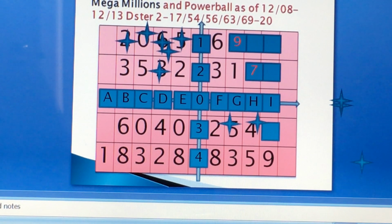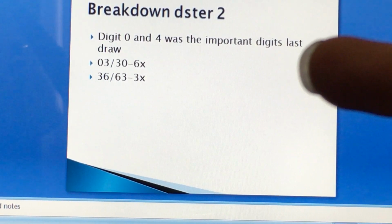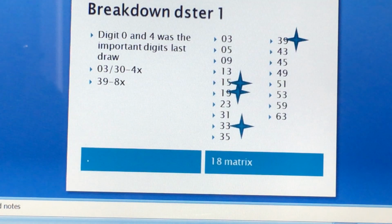Now let's go into Dster number 3. As you can see, the highest frequency number was 63 for Dster number 2, right? You can see that 63 was Dster number 2's highest frequency number, and that picked up the number for Powerball. 63 got drawn for Powerball. So using high frequency numbers, I had picked up 63 as the highest frequency number for Powerball last draw, and that's the reason why 63 got drawn on Dster number 2.